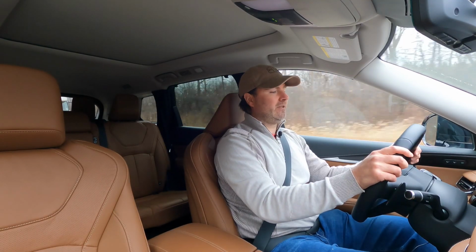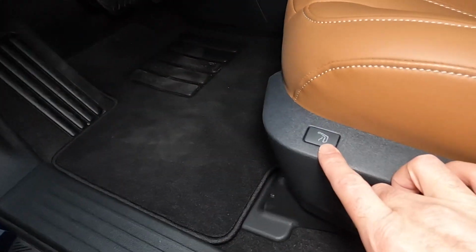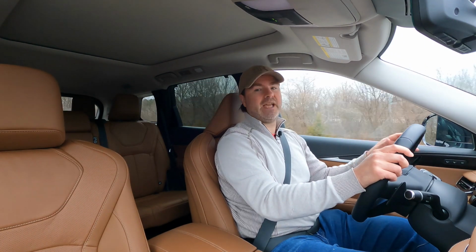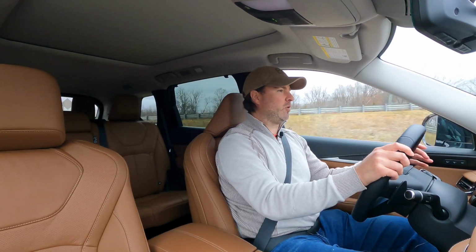Speaking of pleasant cabins, I have heated seats, heated steering wheel, massaging seats, all kinds of things to keep me plenty comfortable while we're cruising down the road. So yes, I think this would be a very comfortable car to have on the interstate for a nice long road trip. And considering the size of this thing, fuel economy isn't that bad either.